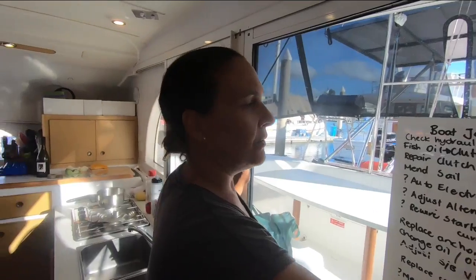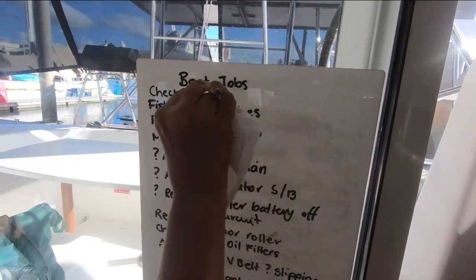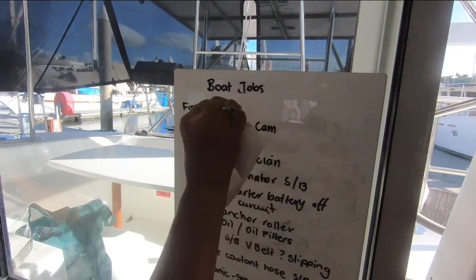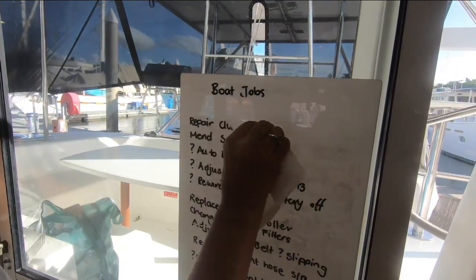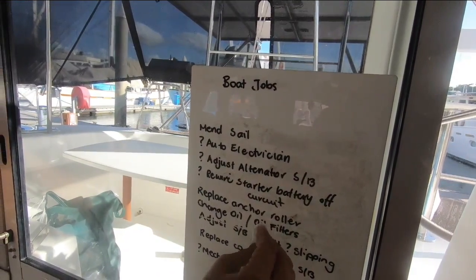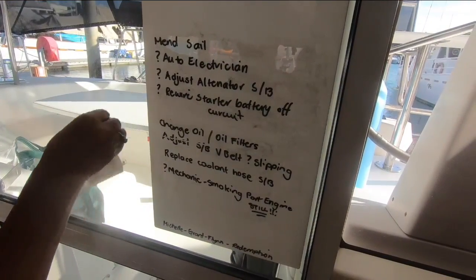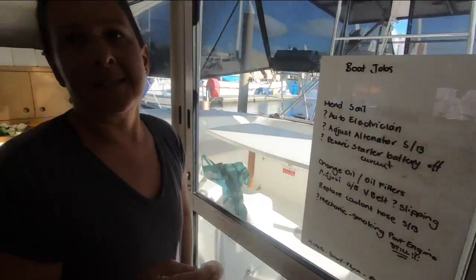We got the car serviced, but we did do some jobbies on our new list. Whatever's making the noise on the hydraulic arm of the autopilot, it is not the oil level. We have put fish oil onto the clutches to lubricate them. We have mended and repaired the clutch cam, replaced it really. We've replaced the anchor roller. That one's done. That's it.